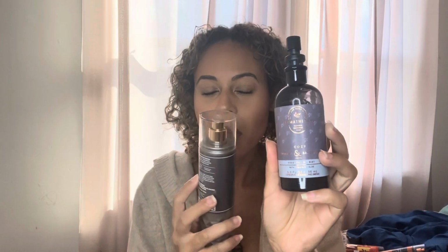I love this, and I love to have the Caress Shea Butter and Brown Sugar body wash with it, because that also has a smoky vibe, and this is the topper to it. I love it so much. I also have the lotion and the shower gel to this one. The shower gel I also use. I tend to layer it in the shower with other body washes, and I love it as well.